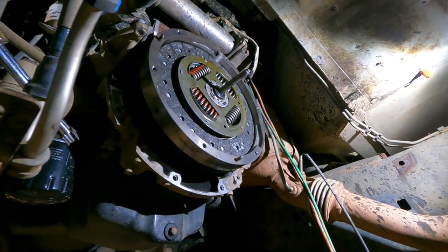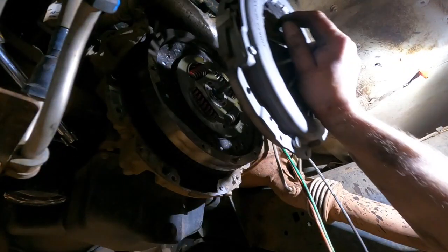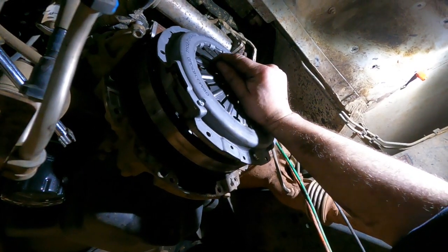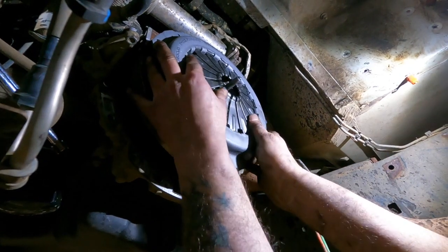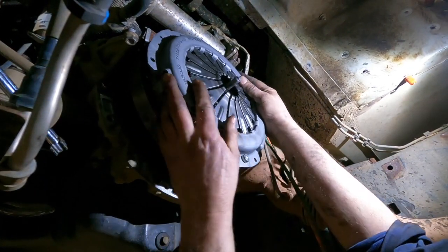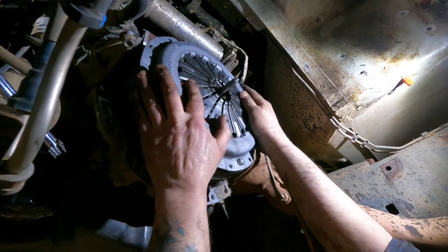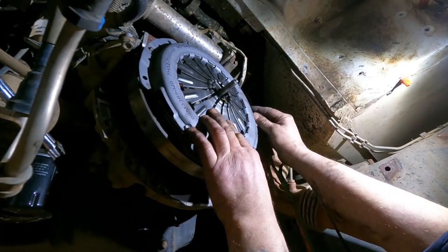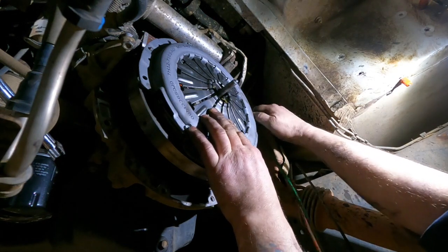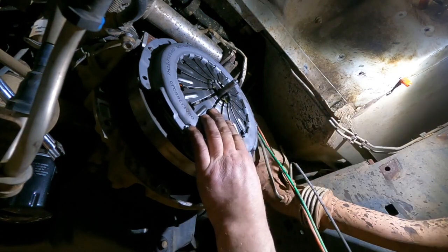Because once the friction plate has been clamped down by this thing here, which is the pressure plate, you cannot move the centre plate or the friction part of it, that is actually clamped down, so you have to get that right, otherwise you'll never get your gearbox back in. Believe me, sometimes they don't go right and you wonder why the gearbox won't go. It's because of that.